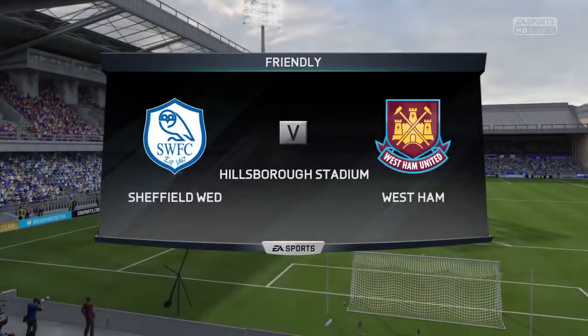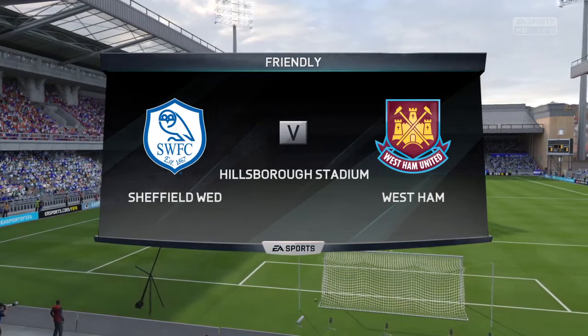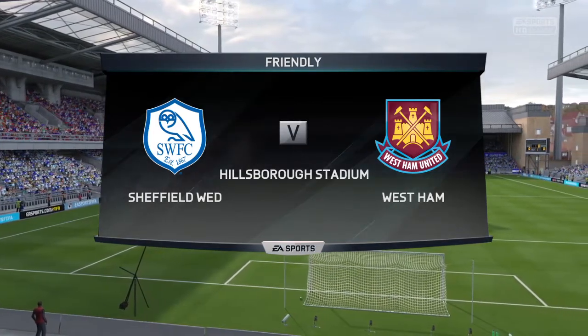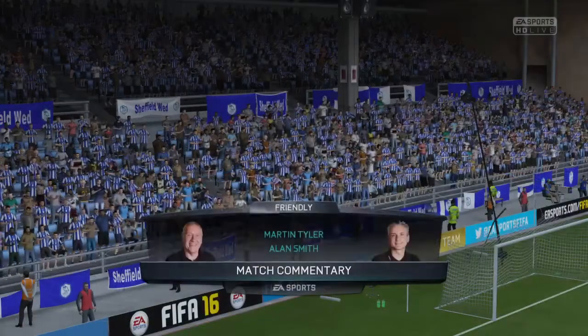Well, here we are, Alan Smith and myself, Martin Tyler, really looking forward to today's game. Sheffield Wednesday today against West Ham United.